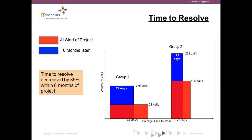We measured their time to resolve to actually come to a conclusion in terms of finding root cause of the problem, of the issue, and fixing it so there were no repeat problems at the same time. So at the beginning of the project, Group 1 was dealing with approximately 51 calls as their average, and it took them about 44 days to close those calls. At the end of the project, their call volume went up to 115 calls, and they were able to reduce the time to resolve to 27 days.